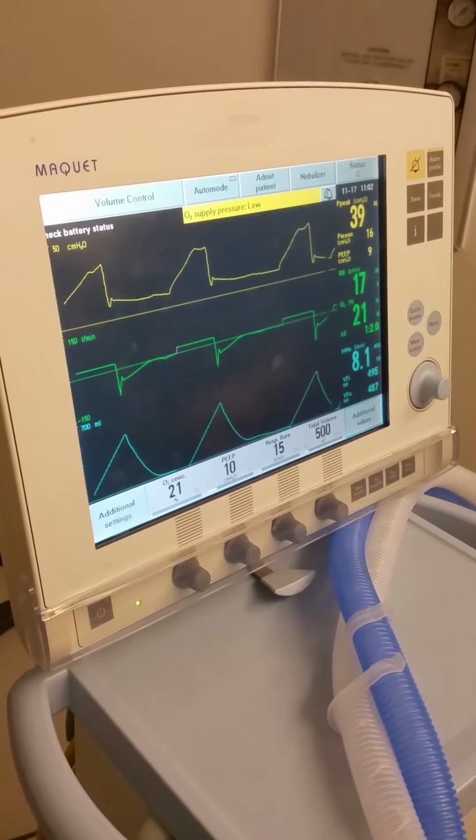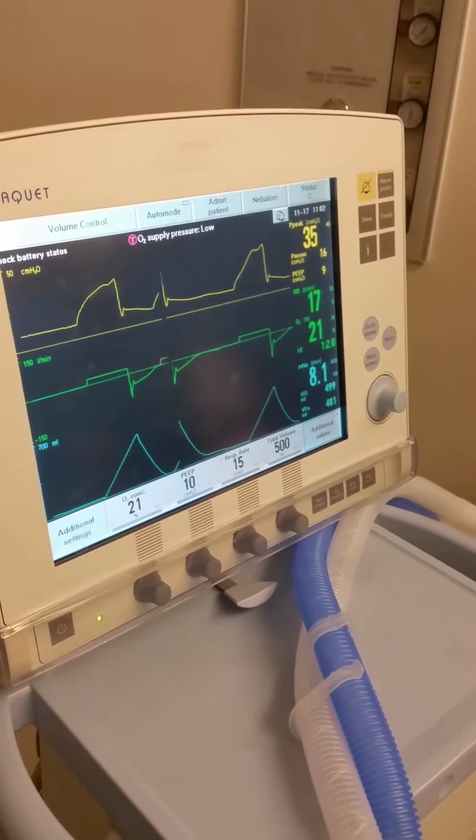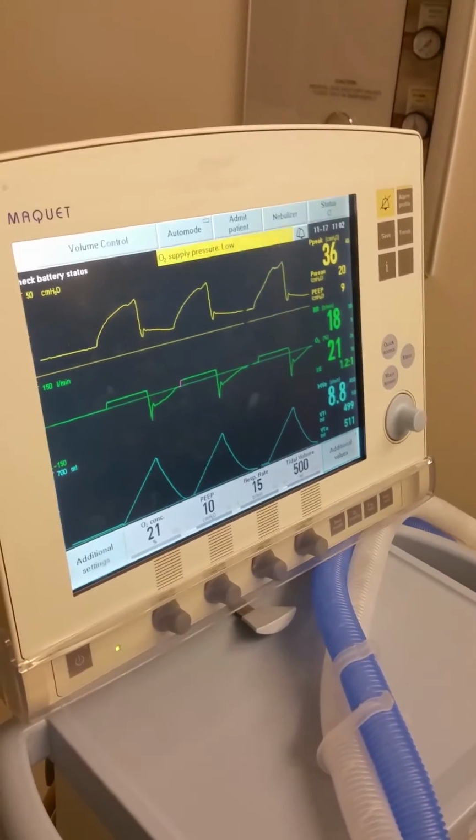So, why don't you go ahead and do it, or somebody come in here and make changes to the vent to go into Bilevel?